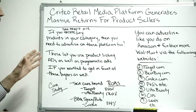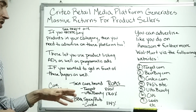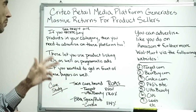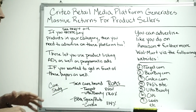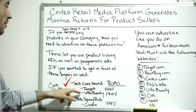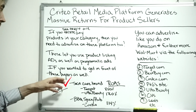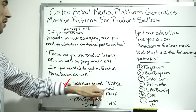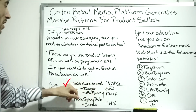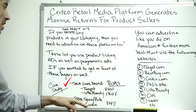So with that said, to give you a couple case studies where we've already used the Criteo Retail Media Platform to make money. We had a skincare brand where we ran ads on both Target and Ulta Beauty, which we have on the list here. And we got roughly an 850% ROAS or ROI running the Target product ads on Target.com.